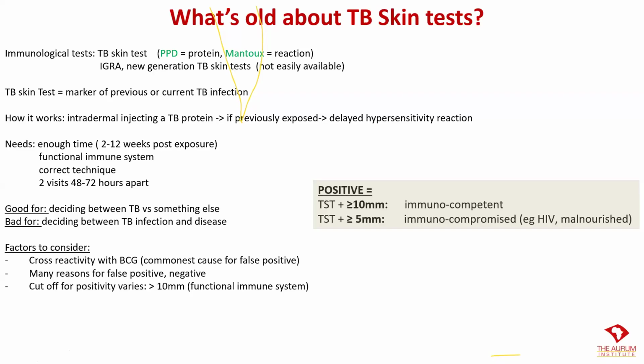Because we say, well, that's probably because of other mycobacteria that you've been exposed to, and BCG would be the most likely culprit. But in a child who's immune compromised, we would take anything more than 5 millimeters as a positive. In a child who doesn't have HIV and is doing otherwise well, they would have to get a TST that's more than 10 millimeters to be considered positive.